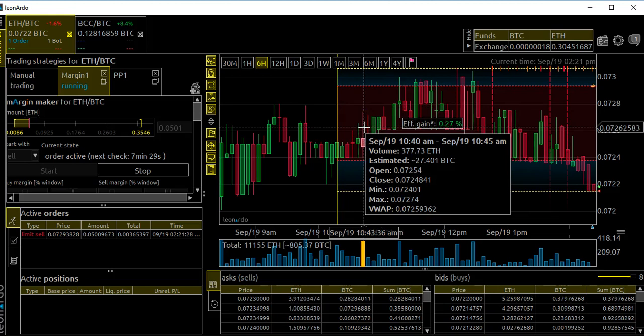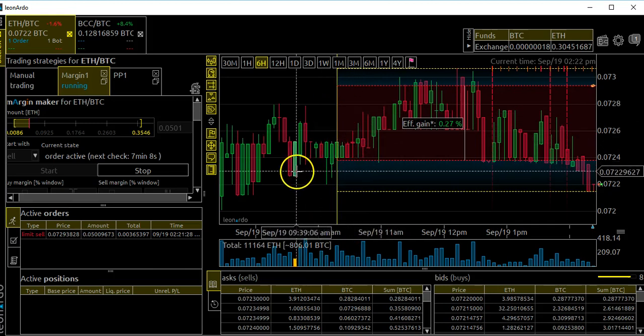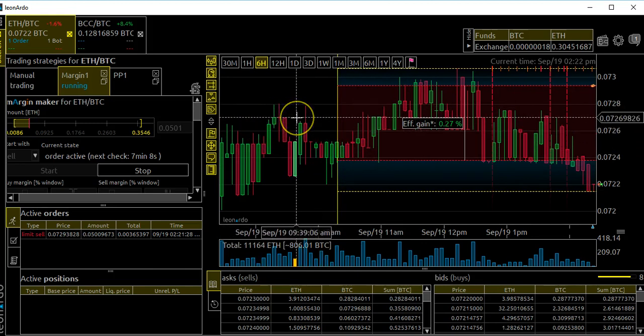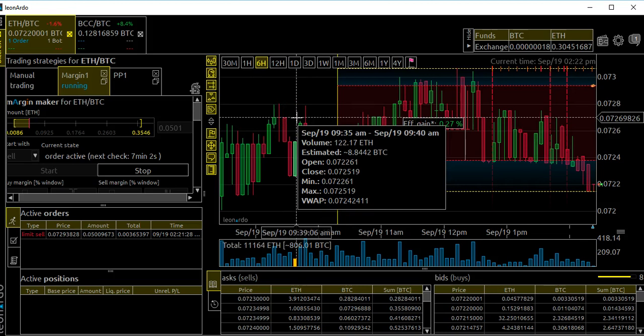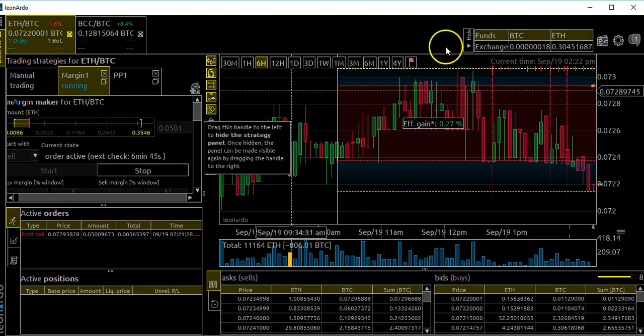So on this current setting for this Ethereum Bitcoin trade, effective gain is 0.27%, which includes the trading fees and all that. So that's what I'll be making from this trade. Now, there are definitely more profitable pairs out there, so that's why you have to research all the pairs and see what you can make. I'm using the same type of strategy that Forex would use, which is to only use about 2%. I'm not as conservative, so I have about 15% of my Ethereum in there that I'm playing with.